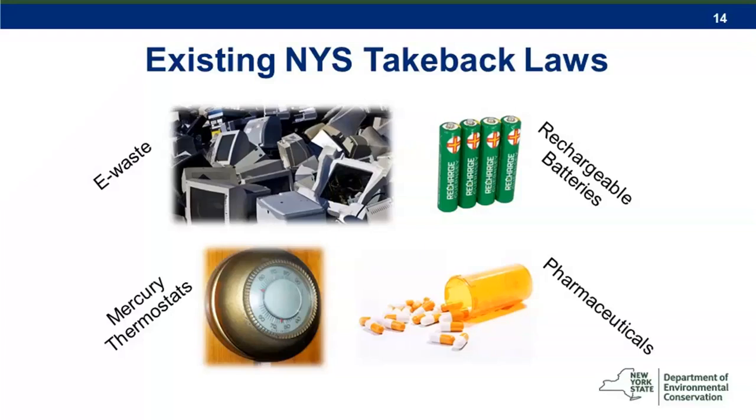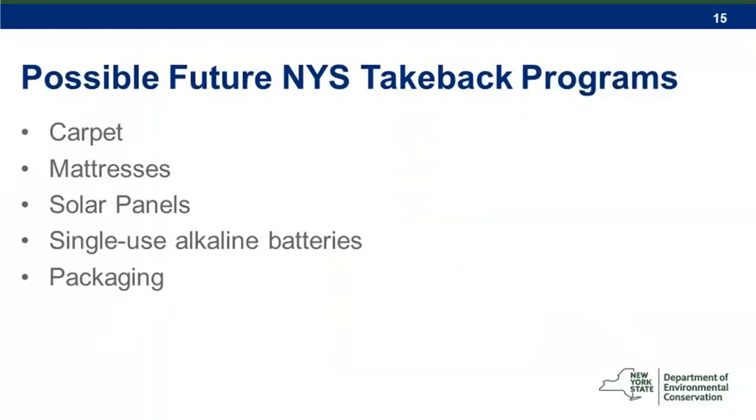In the future, next slide, please. In the future, we're looking at the possibility of adding programs for carpets, mattresses, solar panels, single-use alkaline batteries, and packaging. All of these products have similar characteristics in that they can benefit from having a take-back program to manage them once they enter the waste stream. And that basically concludes my presentation. So if you want to go on to questions.